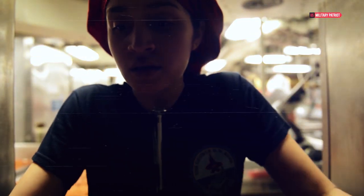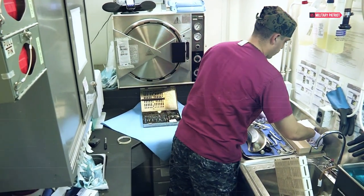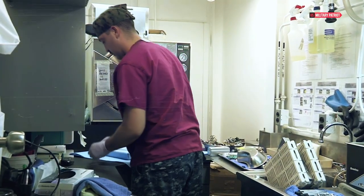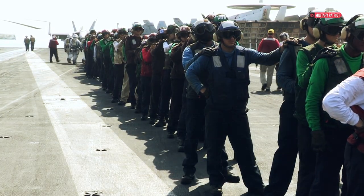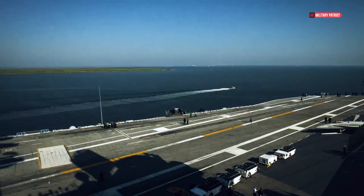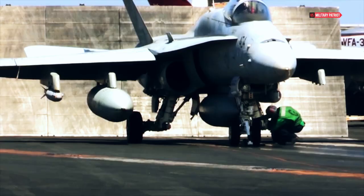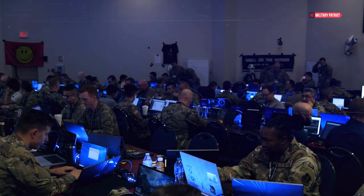Medical training is essential for onboard medical personnel and crew members designated as first responders. This includes training in basic first aid, CPR, treatment of injuries, and management of medical emergencies until professional medical assistance can be provided. Crew members are trained to respond to various other emergencies that may arise, such as hazardous material spills, power outages, or medical emergencies. The crew would engage in ongoing training and drills to maintain readiness and proficiency. This could include firefighting exercises, damage control drills, medical training, and simulated combat scenarios.